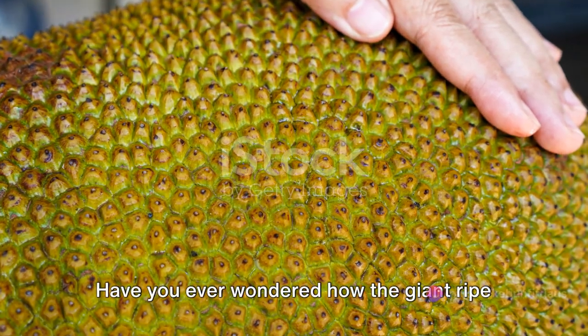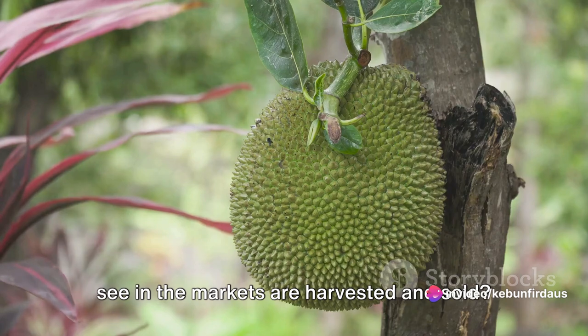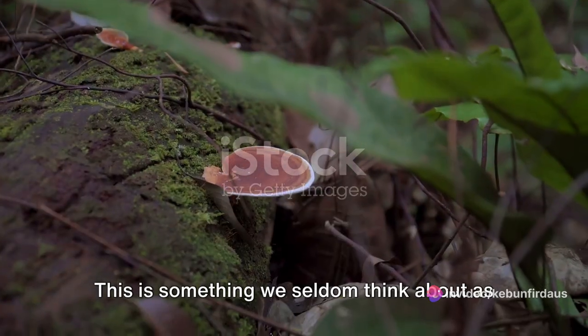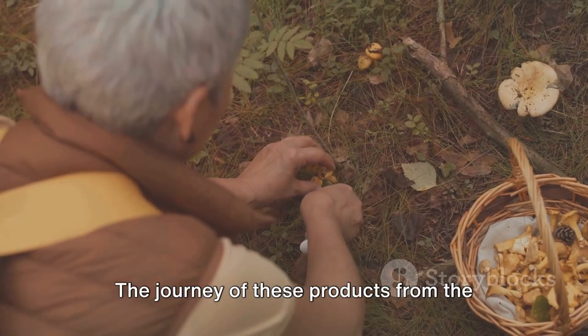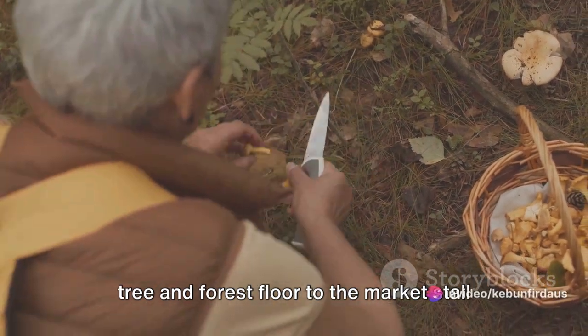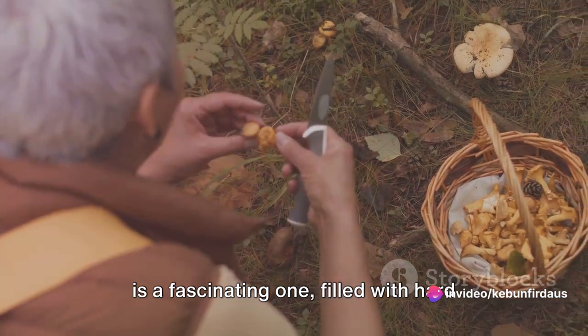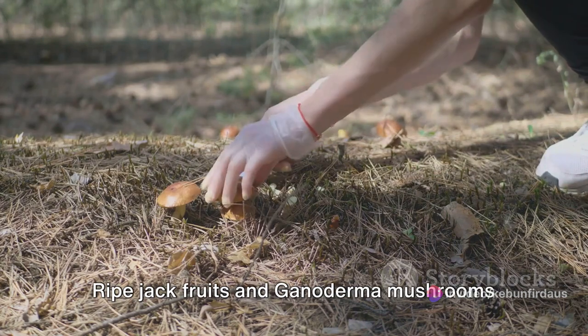Have you ever wondered how the giant ripe jackfruits and Ganoderma mushrooms you see in the markets are harvested and sold? This is something we seldom think about as we fill our shopping baskets with these delicious items. The journey of these products from the tree and forest floor to the market stall is a fascinating one, filled with hard work, dedication, and a deep understanding of nature's cycles.